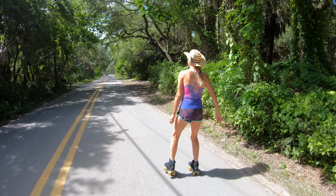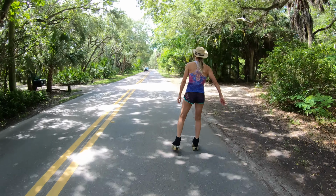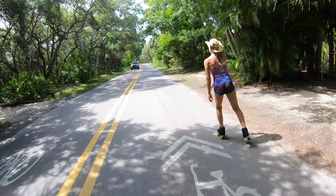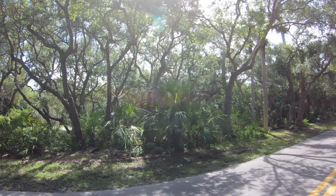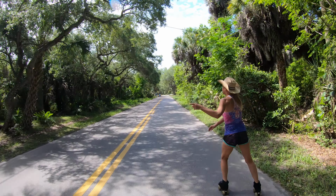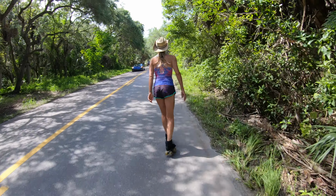Now we're picking up where we left off. Actually, no, we're further down. Where are we now? South of Blind Pass. South of Blind Pass, still on Manasota Key. So we're heading towards Stump Pass. At the end, we've got a truck coming behind us.